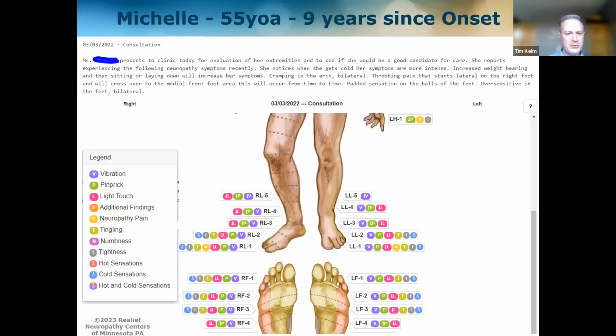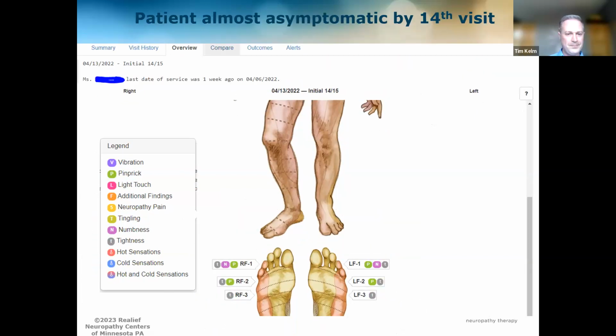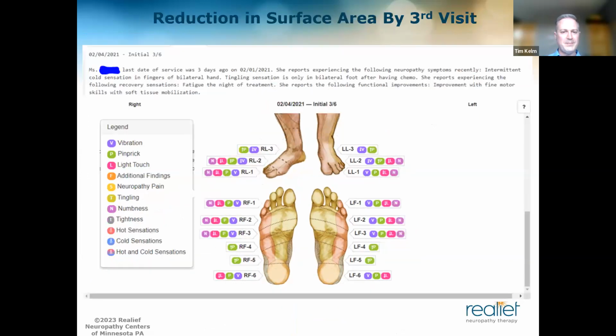She'd had that for about 9 years. So that's actually a little bit of a slower progression for 9 years since onset, and it dropped down quite nicely. This is typically close to what we can get most people to, a little bit of dullness under the toes and some residual sense of tightness, but that's very livable. Oh, I guess she had it for 14 years. Tingling, numbness, burning, weakness, balance concerns. This is very typical of a lot of our patients that come in.